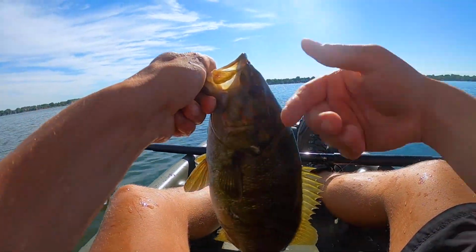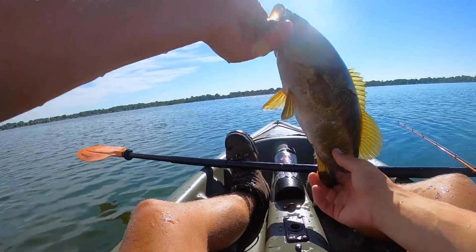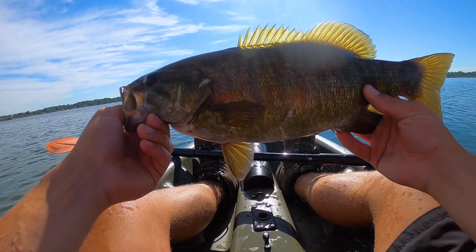He jumped like literally 3 feet in the air and landed in my kayak and then flopped back out. Oh my gosh. Nice little punch to him though. What a beautiful smallie. I don't even know what just happened.